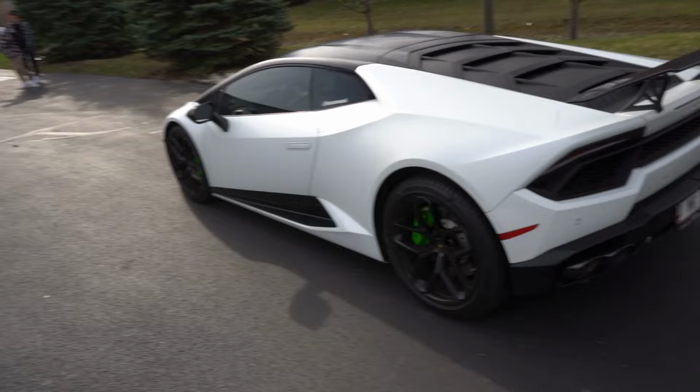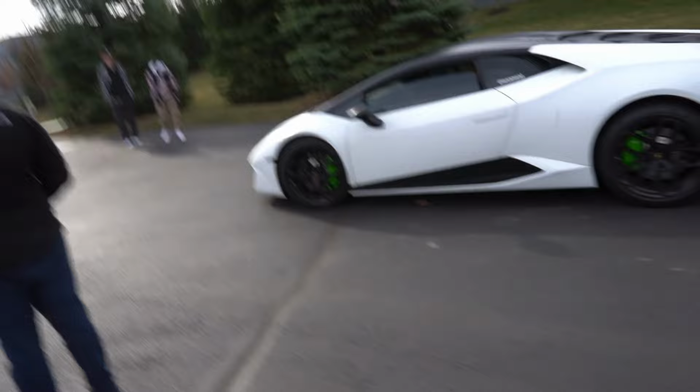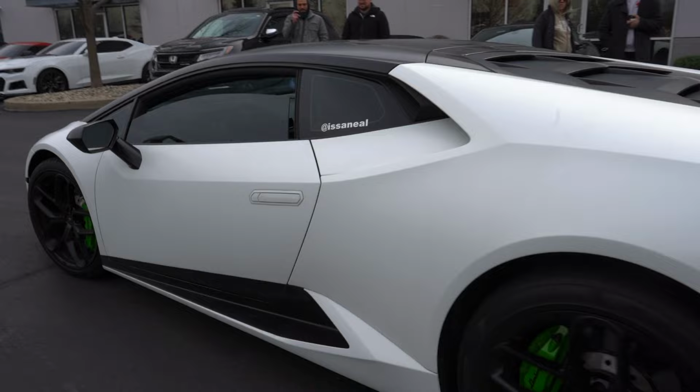We're just talking with the Lambo guys. They're all heading to the back. They're not leaving, they're heading to the back to get a better spot. But these things are so loud and so nice. Just look at this one. Then we got the blue one over there that just pulled up.